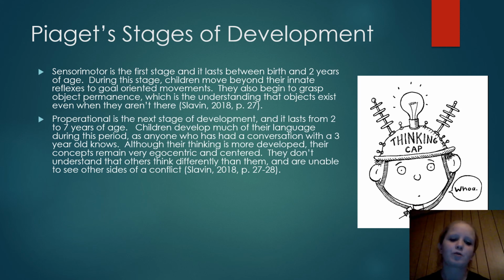The next stage is pre-operational, and it lasts from about 2 to 7 years of age. During this phase, children develop their language skills and they're able to think in a more developed way. Anyone who's had a conversation with a 2-year-old knows that they have learned a ridiculous amount of words in a short time. But although their thinking is more developed, they still remain very egocentric and centered, which means they are still unable to understand when someone thinks differently than them, and they can't really see both sides of a conflict.